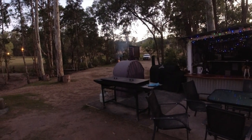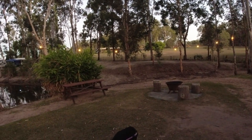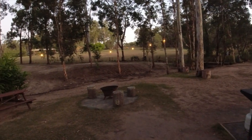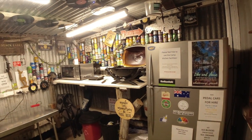They've got a pizza oven, a couple of barbecues. There's a fire pit over there, barbecue table, a little bridge over there, and there's normally water in that creek that fills up this dam a bit more. Yeah, let's have a look into the camp kitchen. I think there might even be a light in here. There's a light switch. And there we go. We have light.